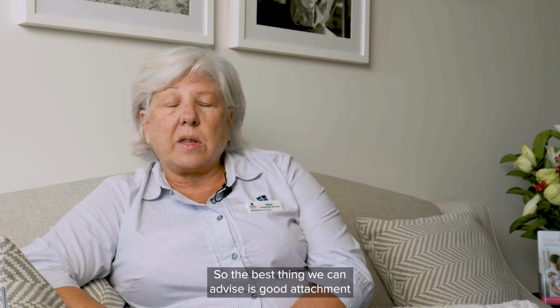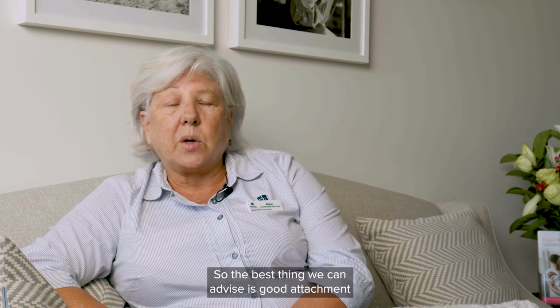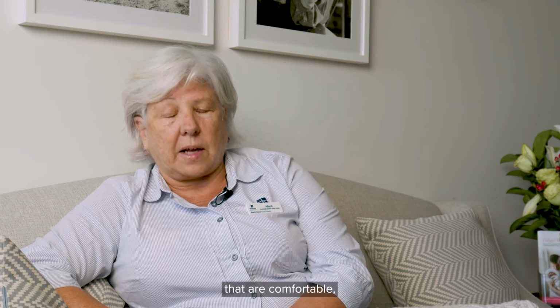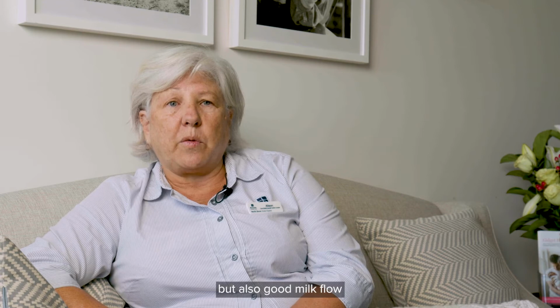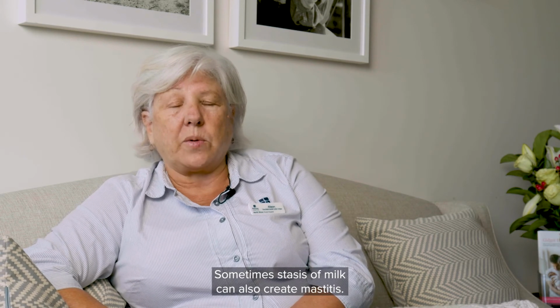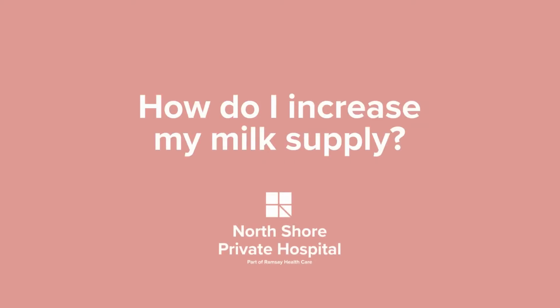When you're feeding, sometimes the babies are unhappy because that milk does change to a little bit salty as well. So the best thing we can advise is good attachment will give you a good feed, which will give you good, sound, comfortable nipples, but also good milk flow, so you're actually moving that milk out. Sometimes stasis of milk can also create mastitis.